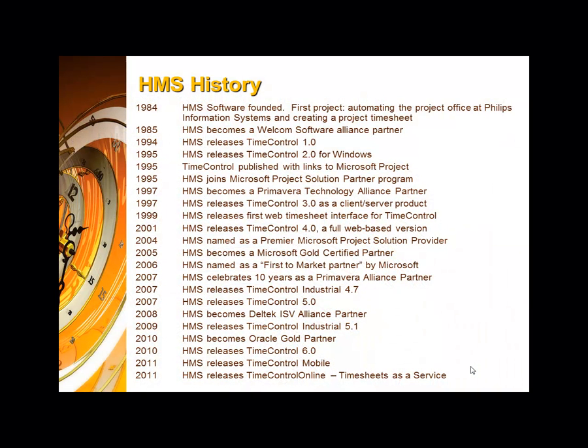HMS Software has been around since the mid-1980s. We started the organization with an expertise in project management and enterprise timesheet systems, and in the mid-90s became a publisher of a commercial product called TimeControl. TimeControl is HMS Software's flagship product, and it is used as an enterprise timesheet by organizations large and small all over the world.